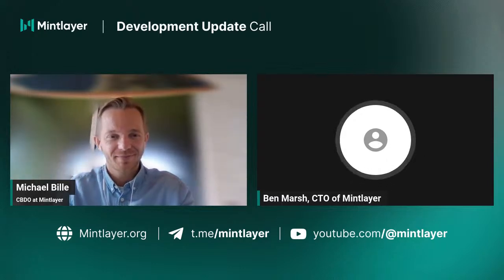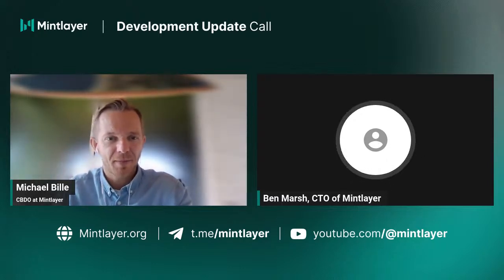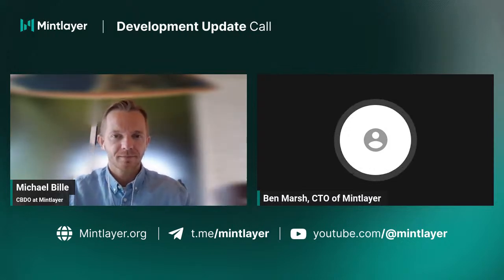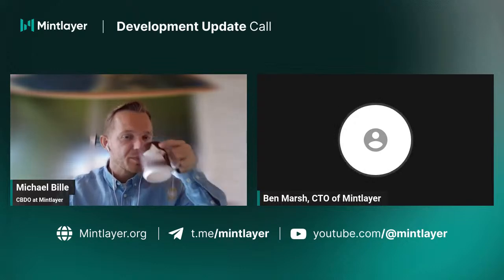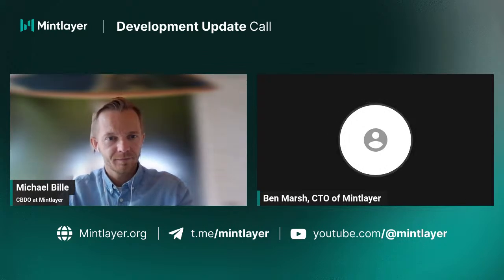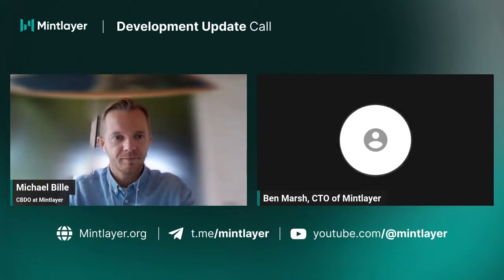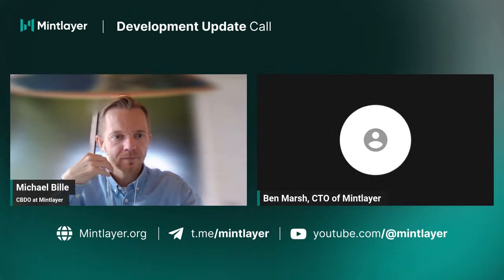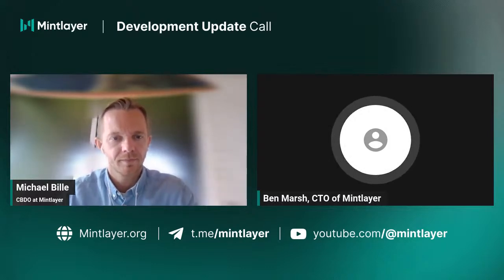Let's stick with the core node for a bit. There's been a lot more work on the command line wallet. This is the wallet that will come with the testnet, and obviously it'll be there with the mainnet as well, but it is designed to do all of the key things that you need to run the testnet. It will let you stake, send transactions, and receive transactions. All of the basic functionality that exists in the testnet will exist in this wallet, and it will be the primary way to stake in the first versions of the mainnet as well. So there's been a lot more work on this.